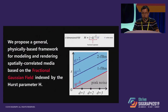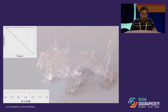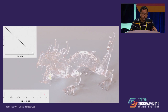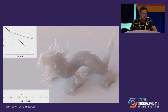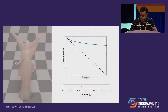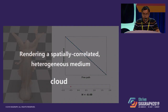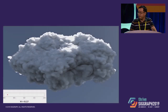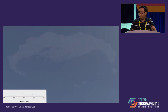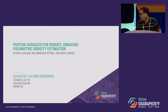We propose a general physically-based framework for modeling and rendering spatially correlated media based on the fractional Gaussian field. The fractional Gaussian field is indexed by a single parameter, the Hurst parameter H. It supports both short-range and long-range correlations, and it also supports heterogeneity. Welcome to our talk.